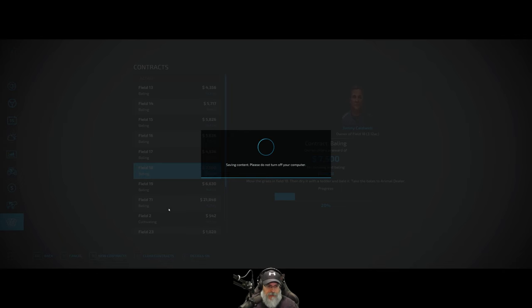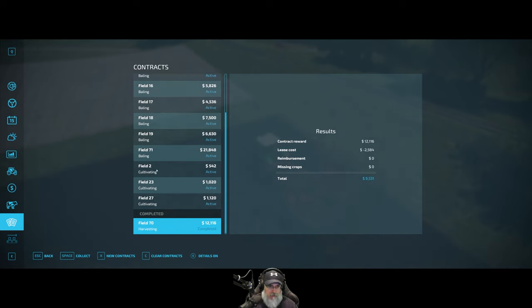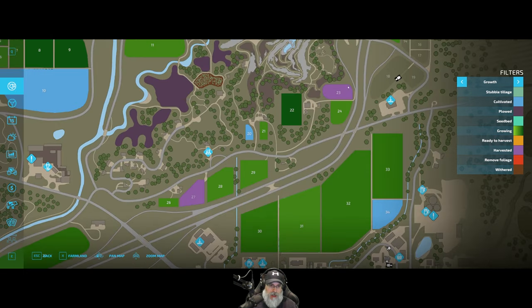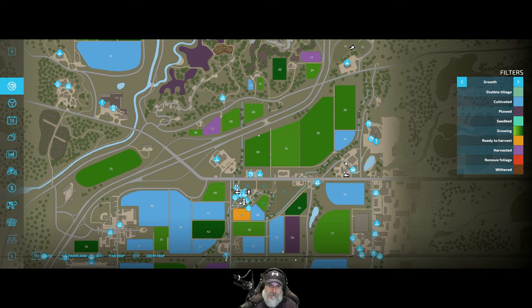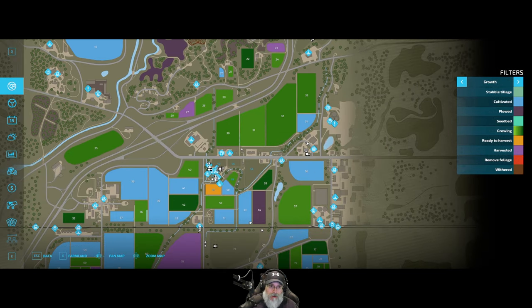That one is finished. So let's turn that one in. And then we got three more cultivatings to do. And they're all on pretty small fields too, it looks like. So two is going to be way up in the northwest, 23 and 27. Let's see here. 27 is right there. And 23 is right there. Okay, so... And then two is way up there.